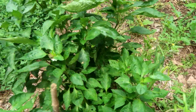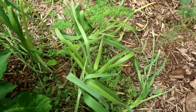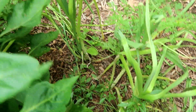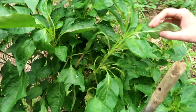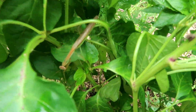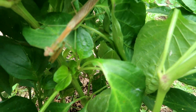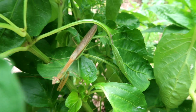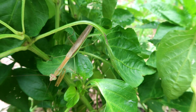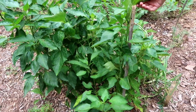And then we got peppers. Well, there's some leeks behind here, by the way. Leeks and carrots. Oh, there's the praying mantis actually. Oh wow. There he is. He's our little buddy. He's been here a while. Hey, bud. Garden protector. He is protecting our lilac bell peppers and our red Marconi peppers.